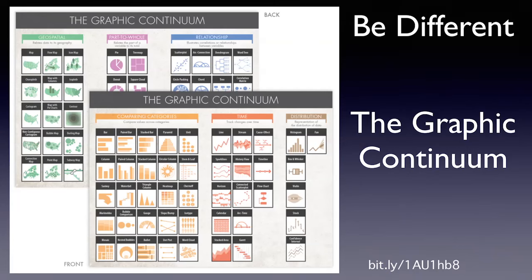Be different, and when I say be different, most people get stuck in the big three, pie charts, bar charts, and line charts, and there are hundreds of ways to visualize information.